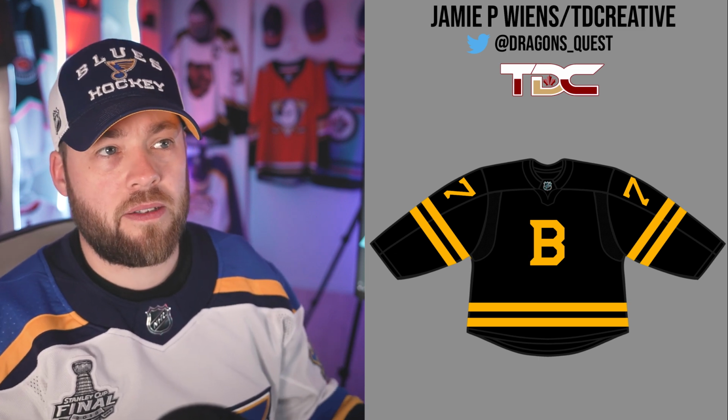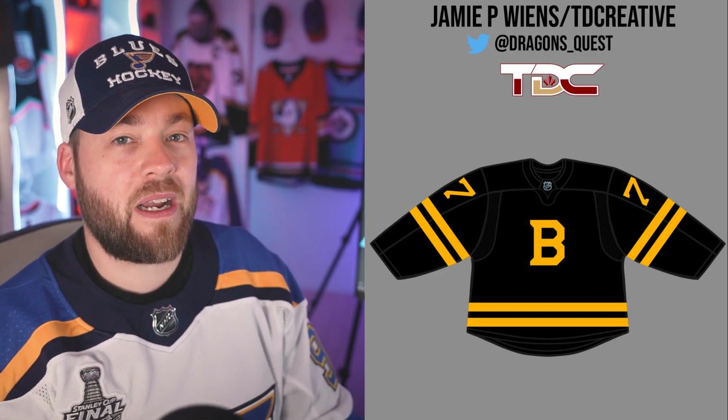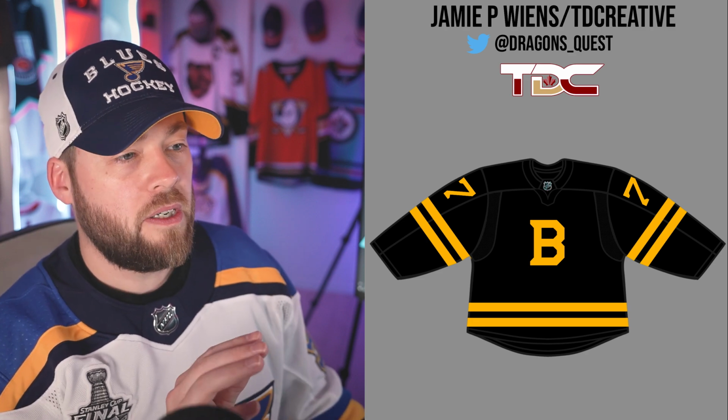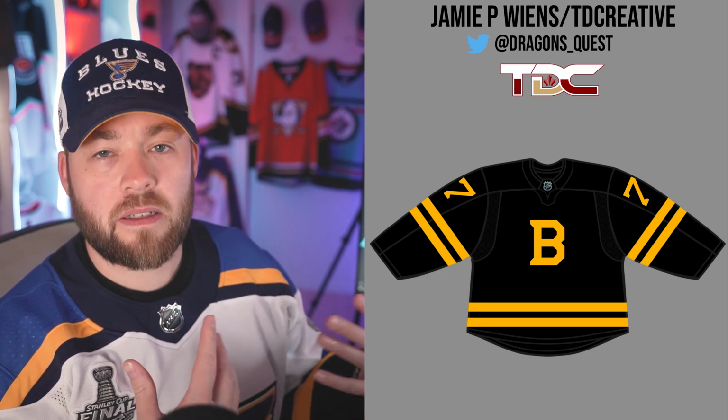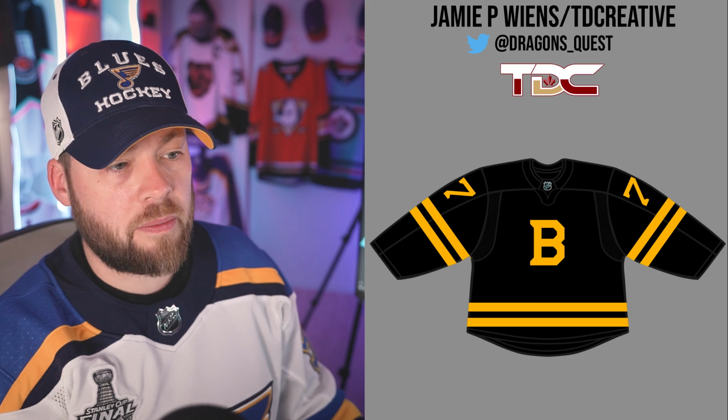Okay, next, Boston Bruins. This one's probably an easy one for good reason. It's an original 6 team. If you look back on their history, a lot of their original designs, not all of them, but a lot of them, were by nature minimalist. That's just how things were back then. They didn't really take any risks. They really played it safe with a lot of design and logos. So this is exactly what it should be for a minimalist series. If hypothetically this series did exist and maybe Fanatics did it, this is probably exactly what the Boston Bruins should do. So Jamie's right on the money here.